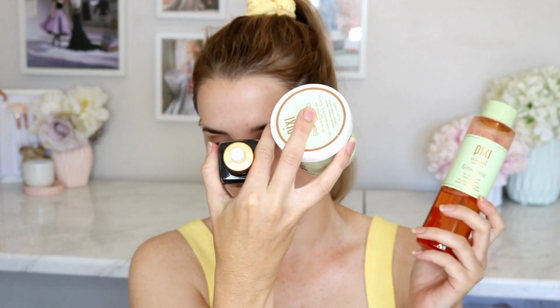If my period is coming up and I feel like I've got quite excessive amounts of breakout that I need clearing, I will go to my Pixie Glow Peel Pads, which are a 20% glycolic acid product. So you wipe them on, leave it on, wash it off. That's the same with that one. You put it on, leave it on for a few minutes and then wash it off. This one here you leave on the skin. So I use this one every single night unless I'm using one of these ones.